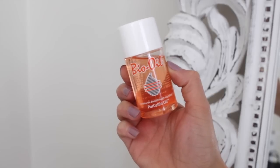Face oil. Some people might get on with this, some may not, but I got on with this quite well. I've used this for years, especially when I was at uni and I didn't have the budget for really expensive facial oils. Just Bio-Oil. They come in different sizes and everything, so you can use it on your body for scarring.